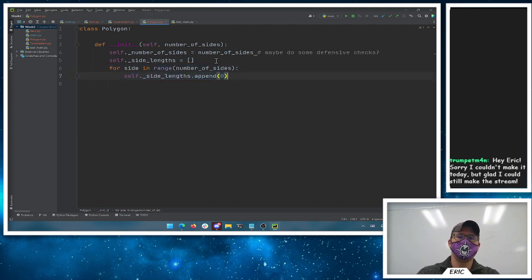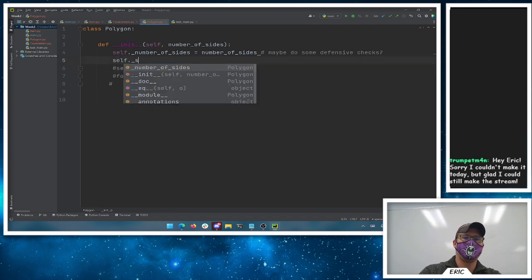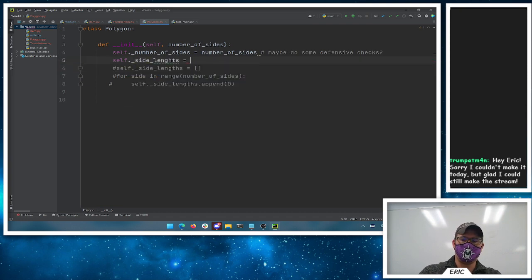And I think actually we could do, let's try it real quick. Let's see. I think we can do that. So I'm going to comment these ones out. It's worth trying here. We'll say self.side lengths equals 0 times number of sides.